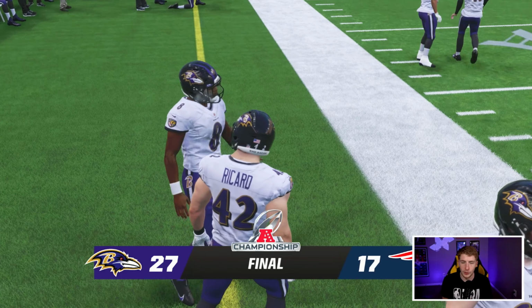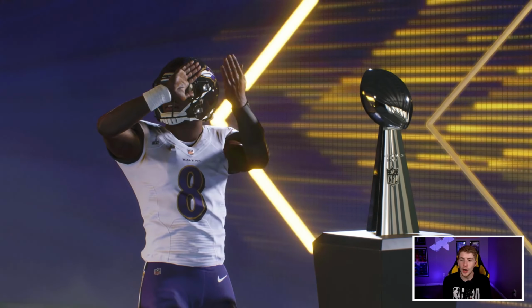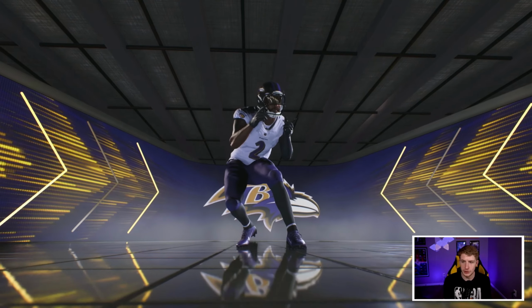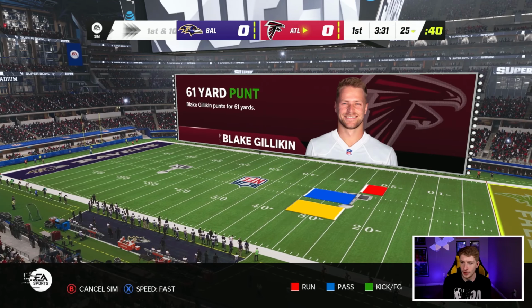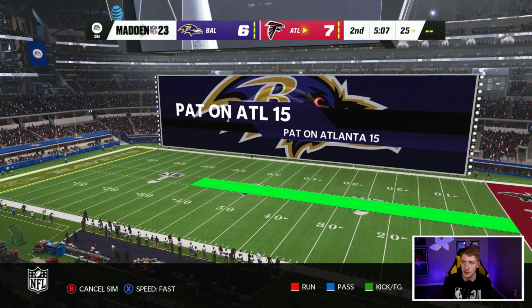And now we can go see if we can hoist a Lombardi trophy. But now that we're in the Super Bowl, it is the Battle of the Birds. We get to play the Atlanta Falcons. Ravens versus Falcons. Who you got? Of course, the last time the Falcons were here, we all know how that went. So let's see if they can redeem themselves or if we can take them down and continue this run.